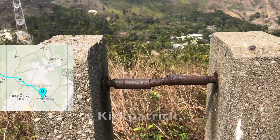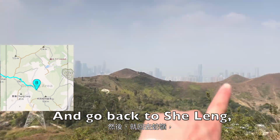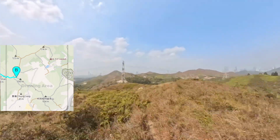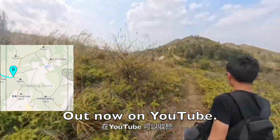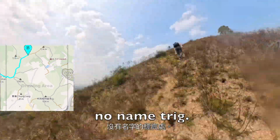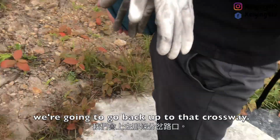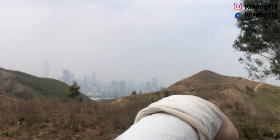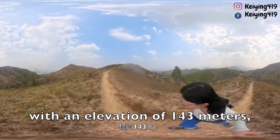Okay, so from Mount Kirkpatrick, we're going to go back the way that we came and go back to Tsuen, which is over there. We had to go down the way that we came up, and go back up the slope again until you reach the no-name tree. After we sat down here for about 5 minutes, we're going to go back up to that crossway and turn right to She Ling. Snake Ridge is close to the border of Lok Ma Chau with an elevation of 143 meters.